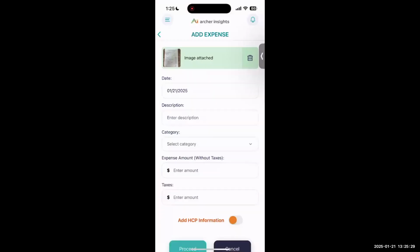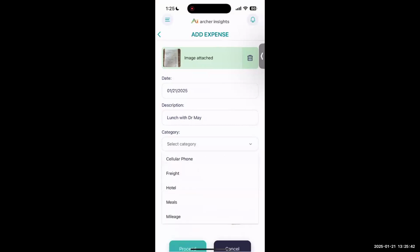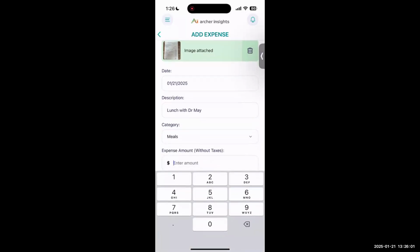with a physician, and I can enter the description here, lunch with Dr. May, and I can pick the category. Now, these categories come directly from within NetSuite, and they can be controlled from within NetSuite under the expense categories. And each of these categories are tied to a specific GL account. So I'm going to click on meals, and I will punch in the actual meal amount, which is $184.95.